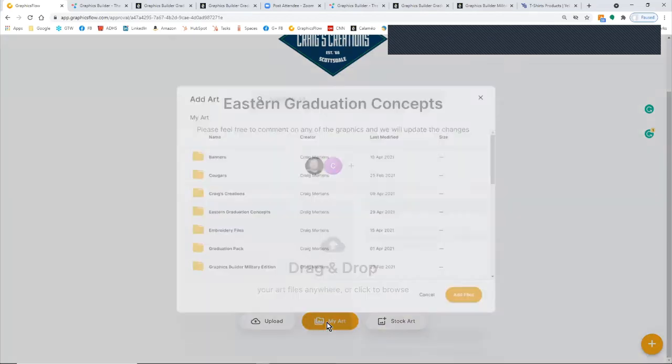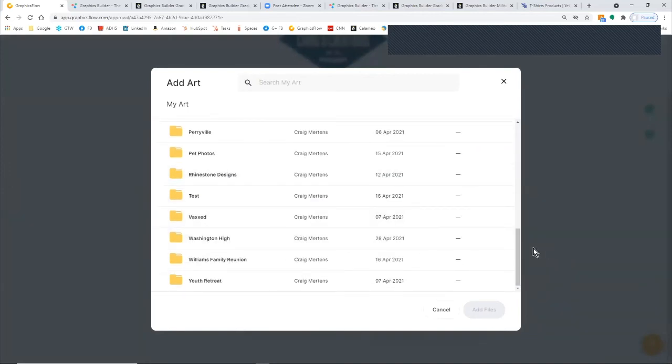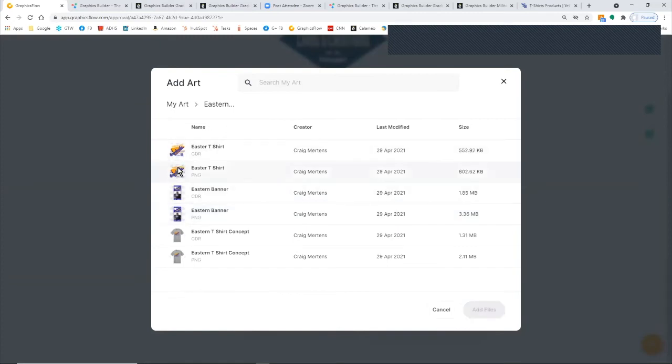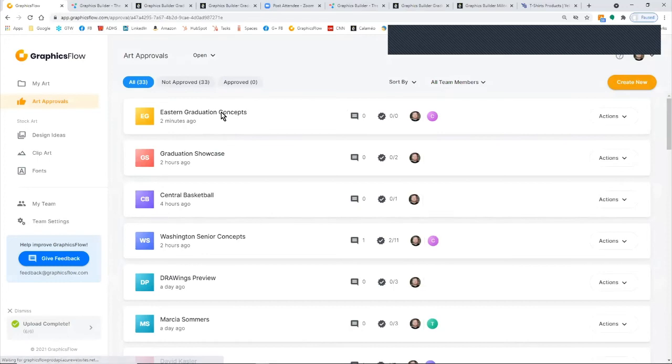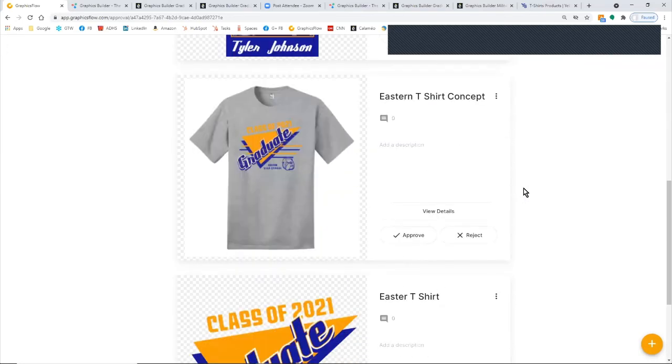So let's go and add the My Art from Eastern. And we want to add the PNG files. And the reason we're adding the PNG files, these have the highest resolution. So let's see here. And we want to add these to the art approval. Oh, we already did an art approval, didn't we? Huh, there it is, we already set it up.